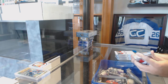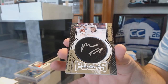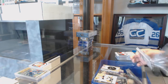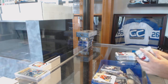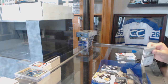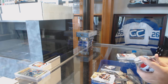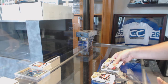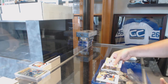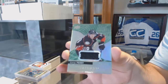Trilogy. For the Calgary Flames, signature pucks, Matthew Tkachuk. We've got a rainbow of Crosby for the Penguins. Rainbow of Bobrovsky for the Blue Jackets. Rainbow of Matthews for the Maple Leafs. Rookie for the Blue Jackets, Pierre-Luc Dubois. Alex Nylander for the Buffalo Sabres to 999, rookie premieres. We've got a game jersey to 349, Corey Perry.